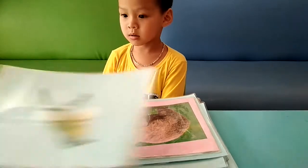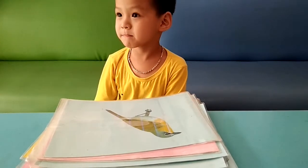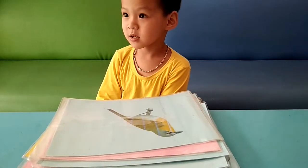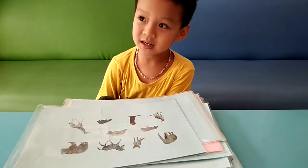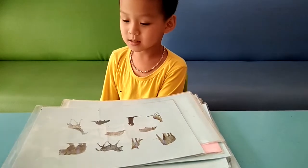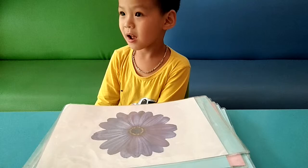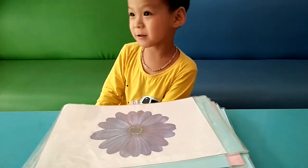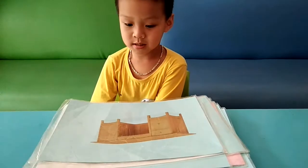What animal is this? Bird. Is it big or small? Small. Yeah, it's small. What are they? They are animals. What is this? A flower. What color is a flower? Purple. Is it beautiful or ugly? Ugly. It's ugly.